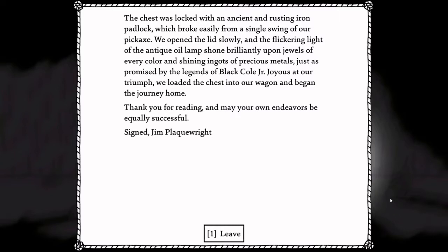The chest was locked with an ancient and rusting iron padlock, which broke easily from a single swing of our pickaxe. We opened the lid slowly, and the flickering light of the antique oil lamp shone brilliantly upon jewels of every colour, and shining ingots of precious metals, just as promised by the legends of Black Coal Jr. Joyous at our triumph, we loaded the chest into our wagon and began the journey back home. Thank you for reading this, and may your own endeavours be equally successful. Signed, Jim Clarkwright.